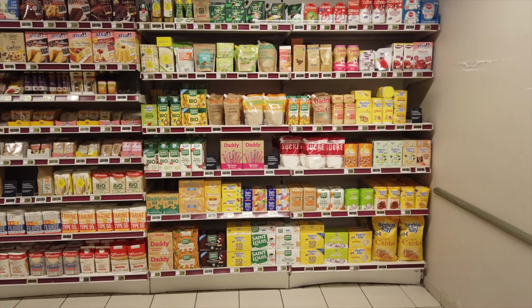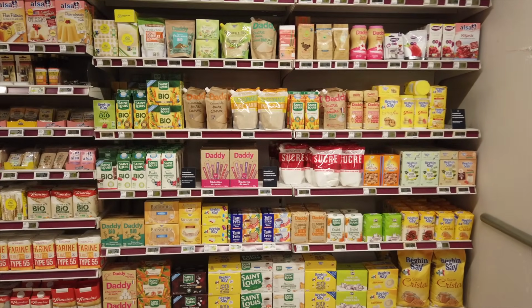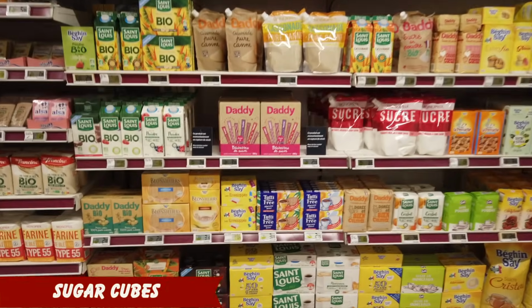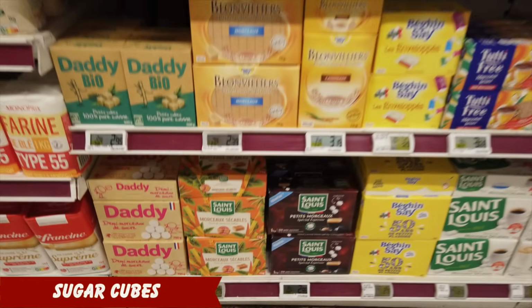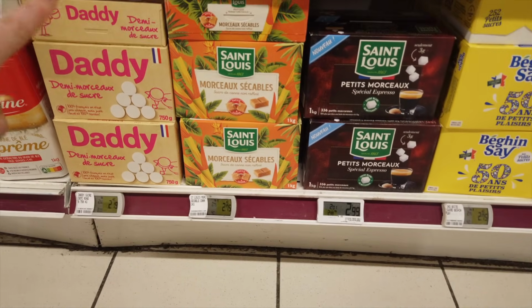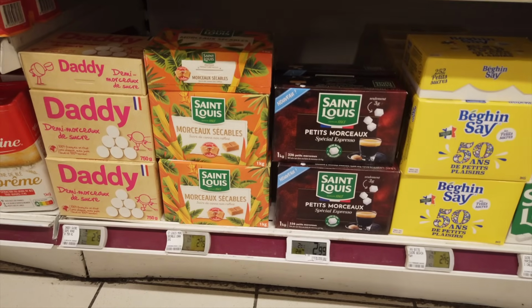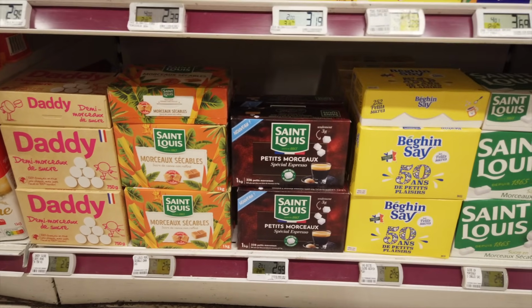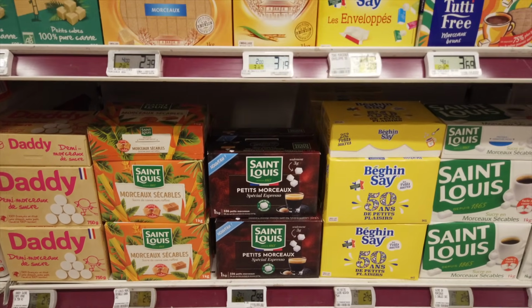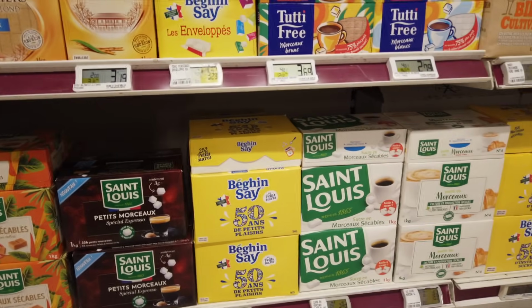If you have a baker in your life, or maybe you want to get something for yourself, something I love are the little sugar cubes. A big brand is actually called Daddy, down here on the left, and you'll find ones that are usually square or rectangular, but these actually happen to be circular, right down here. And sometimes you'll even find ones that are flavored, like vanilla and that sort of thing. But yeah, I love the cute little sugar cubes.